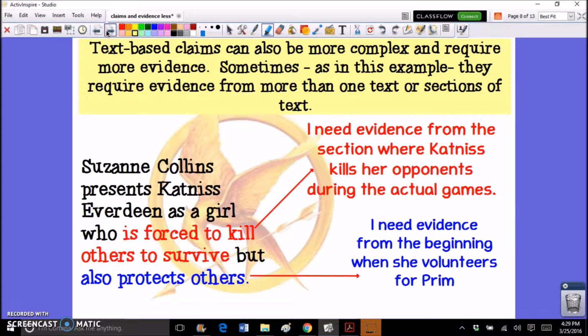Some text-based claims can also be more complex and they can require more evidence. Sometimes, like the example on the screen, they require evidence from more than one text or from more than one section of a text. So if I wanted to make the claim that the author, Suzanne Collins, presents Katniss Everdeen as a girl who is forced to kill others to survive but also protects others, in order to support and prove that claim, for the first part, she's forced to kill, I would need to use evidence from the section where Katniss kills her opponents during the actual games. And then here, where I want to claim that she protects others, so she's a protective person, I would need evidence from the beginning when she volunteers for Prim. So this is an example of a more complex claim where I would have to use multiple pieces of evidence, not just one part of the text.